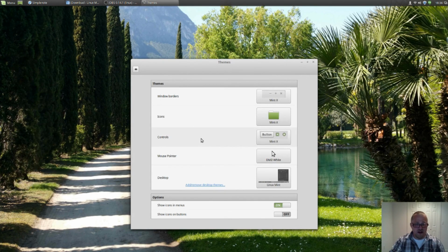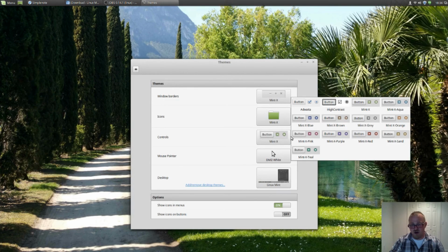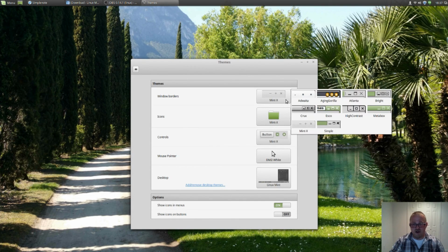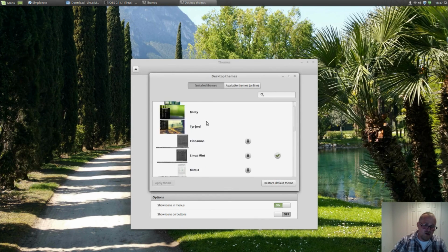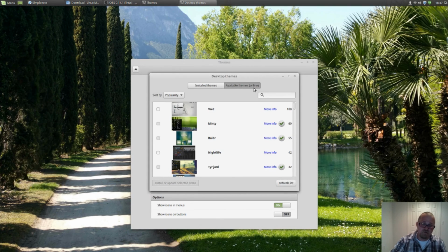You know, you can come in here and you can click on your controls. And look, you can essentially select a whole bunch of different controls. We can go get Windows borders, right? And I mean, there's a ton of borders in here, right? I mean, very, very cool. Now, some of these will actually come from your themes. And so to prove a point, and we will actually demo this here in a little bit.